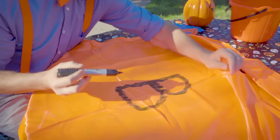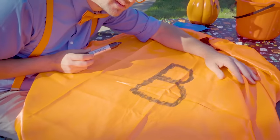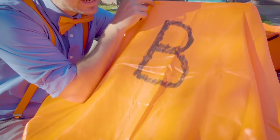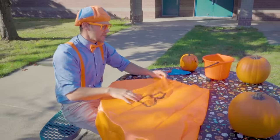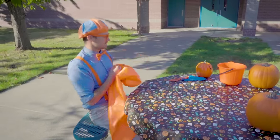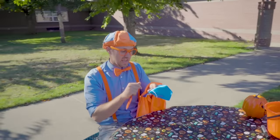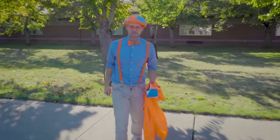Okay, all right. Does that look like the letter B to you? Let's see. Yeah, that looks like the letter B. Yeah, perfect. All right, put that away. Okay, we have the cape. We have my glasses and my wrist guards. So, I think we should try on the outfit. Let's do this.